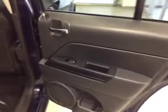Rear options, you got power side windows, 40-60 bench split seat, cup holders at the feet, seats fold down for extra cargo storage.